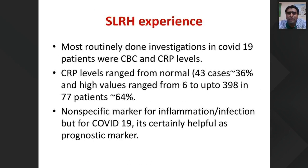And I'm going to share our experience. Basically, we are mostly doing the CBC and the CRP levels as a preliminary for almost all the patients. As far as our CRP level goes, in most of the cases we found that it was normal, around 36% of the patients, and high values, because 5 is our cutoff value, ranging from 6 to 398, we found in almost 64% of the patients.